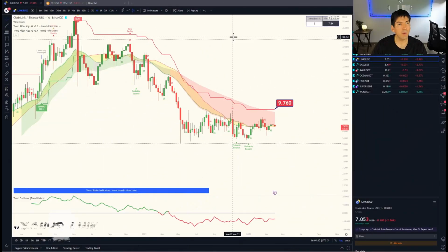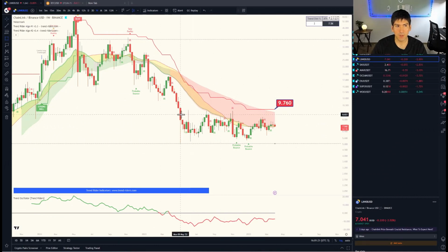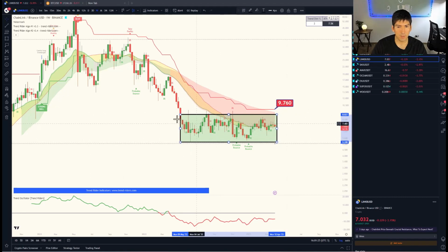Okay, so the final one is Link. And what I like about Link is how long it has been moving sideways. You can see on the chart, it's been moving sideways since almost May 22. And now it's almost at the same price as back then. So right now it's not bullish, but it is trading above the divider band.